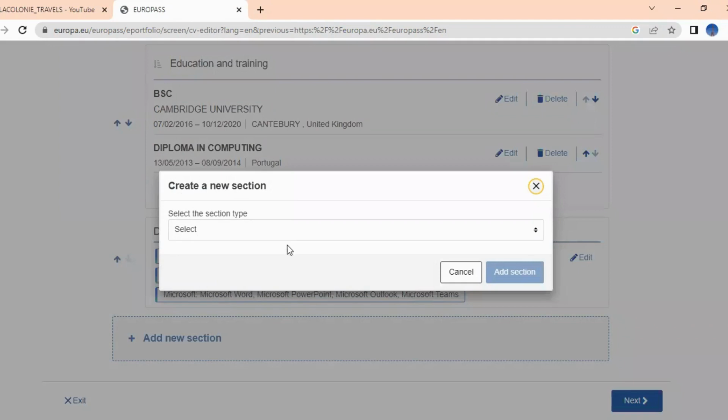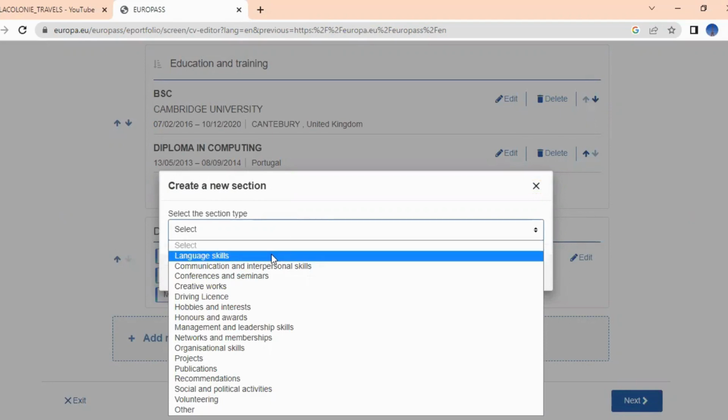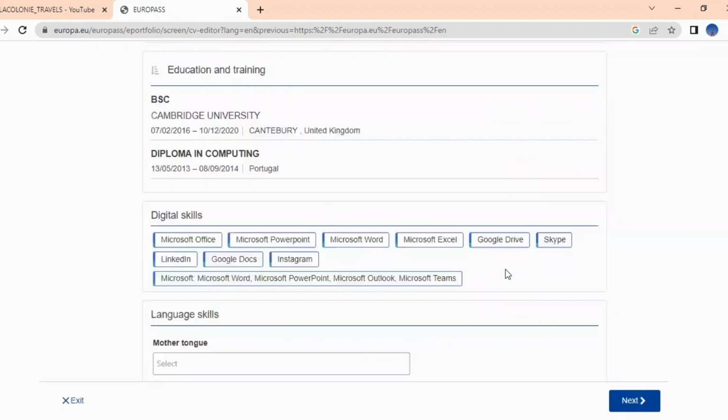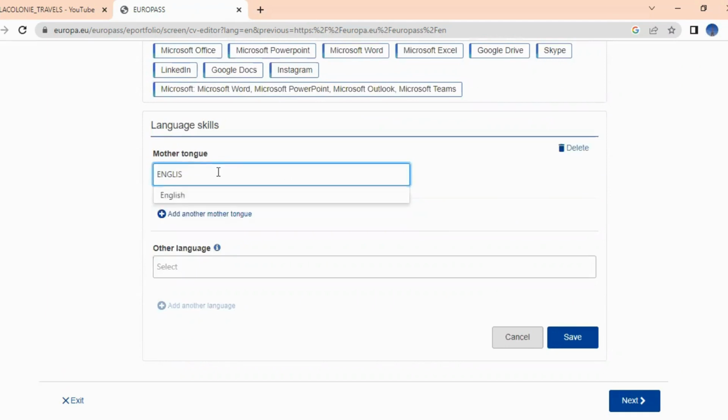Add new session. All right, add new session. Here for someone like me, I like languages. I'm into languages. So I click on language skills, and I click on add session. On the language skills side, you have language skills, mother tongue. So for mother tongue, I can type English. English is my mother tongue.